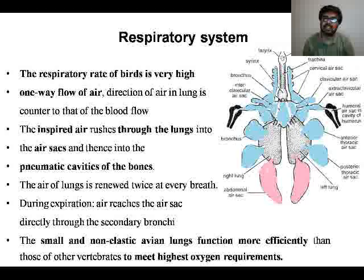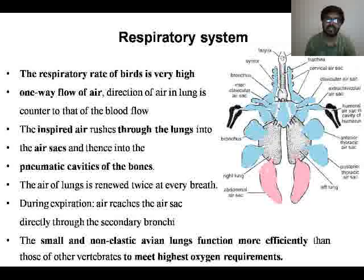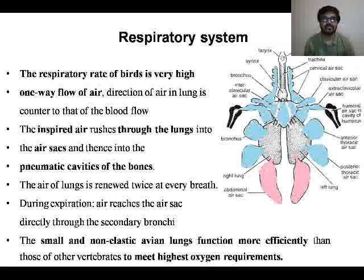Since the lungs are small and non-elastic, the bird needs to develop a more efficient system for breathing, and the high requirement of oxygen is maintained by these air sacs. Not only this, the air sacs also help them to maintain a little buoyancy during the flight. This was the modification, the presence of air sacs in the respiratory system of the bird.